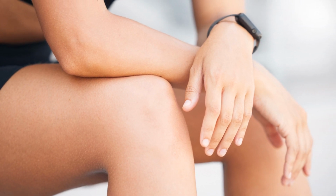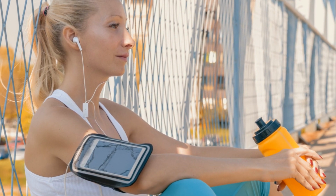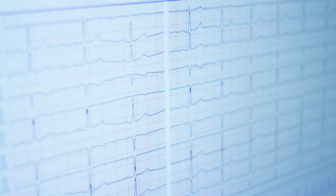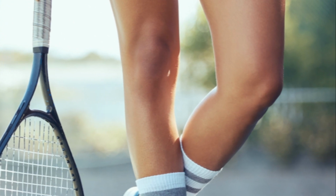So, while fatigue resistance might not be the first thing that comes to mind when we think about athletic performance, it's an important factor that can significantly boost your capabilities. Remember, it's not only about how fast you can go, but also about how long you can maintain your pace. Train smart, build your fatigue resistance, and see the difference it makes.